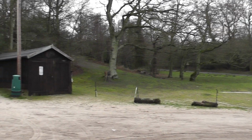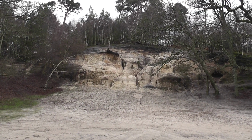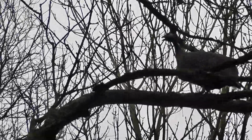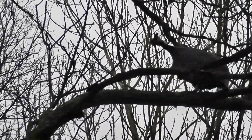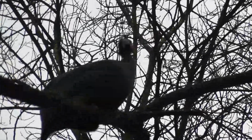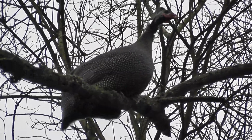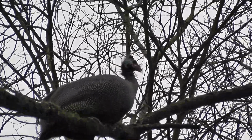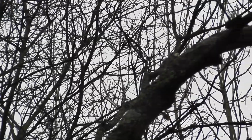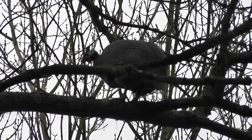And behind me, interesting wear and tear there of the rocks. Interesting birds there. My goodness. Set the chicken off in the background as well. That's better. God knows what they are.